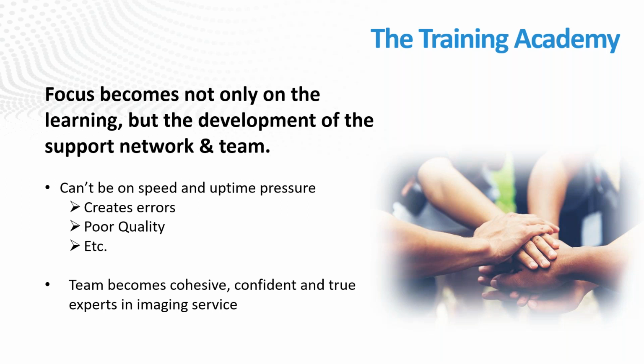You gain speed not by learning an engineer's weaknesses and then testing them in the field, but by learning an engineer's weaknesses and working on how to mitigate those weaknesses and how to maximize their strengths. It's how you avoid creating errors. This is how you avoid a poor quality outcome.